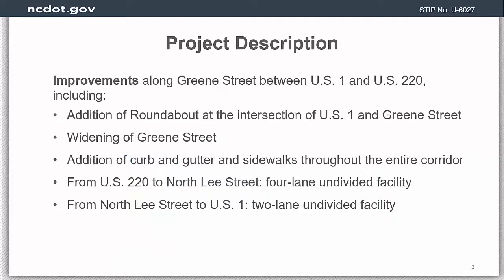U-6027 proposes improvements along Green Street between US 1 and US 220. These improvements include a roundabout at the intersection of US 1 and Green Street, and the widening and upgrading of Green Street by adding curb and gutter and sidewalks throughout the entire corridor. Green Street between US 220 and North Lee Street will be improved to a 4-lane undivided facility. From North Lee Street to US 1, the improved roadway will consist of a 2-lane undivided facility.